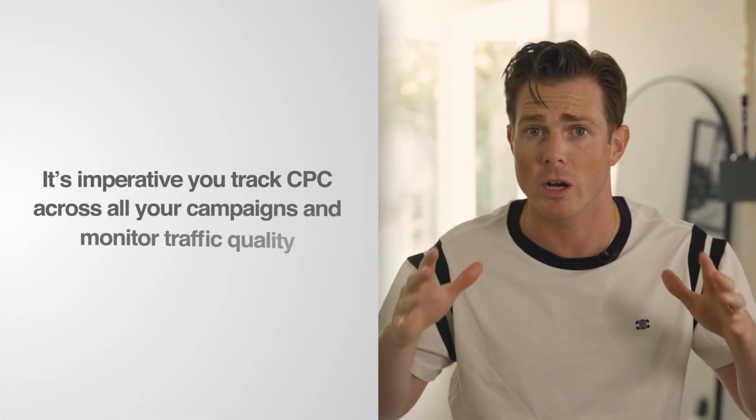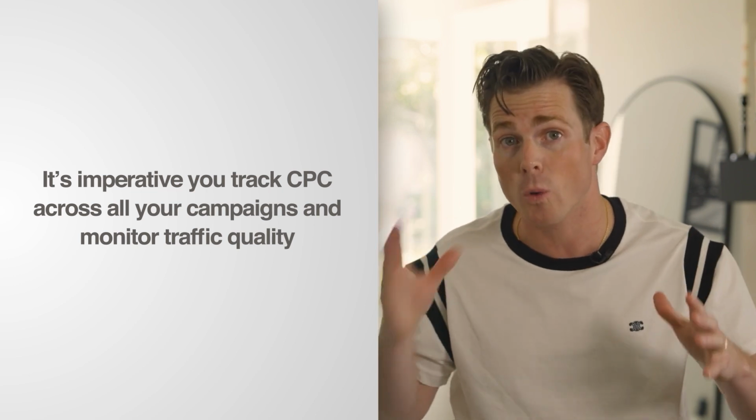The biggest mistake here is obsessing over vanity metrics instead of the incrementality of your spend and traffic. CPCs matter. Anyone who says otherwise is wrong. It's imperative you track cost per click across all your campaigns and monitor traffic quality like a hawk. This is the hidden multiplier that separates pro operators from amateurs.